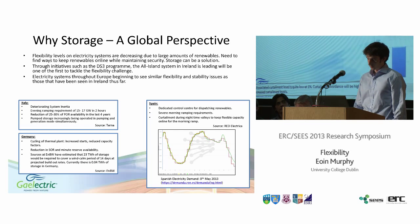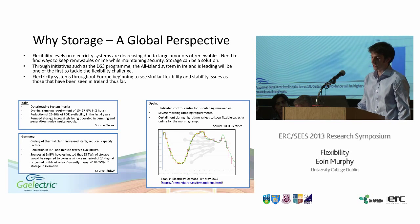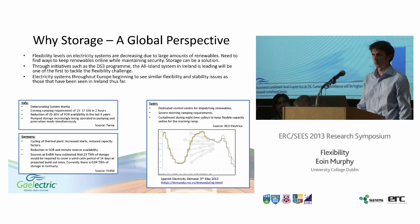So the key findings. We found a system benefit of 21 million and a reduction in curtailment of 41 gigawatt hours. The results of this particular run showed curtailment was 1%, which is quite low. We would expect that to be between 2 and 4%, say, for a non-synchronous limit of 75%.